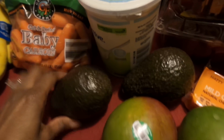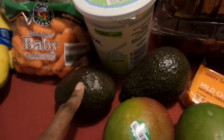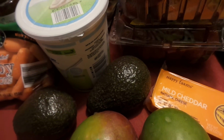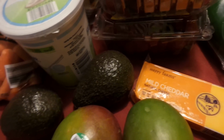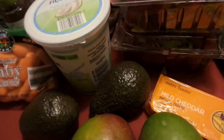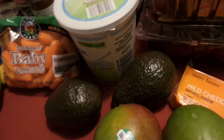Possibly. I got 2 avocados. They were 99 cents each. One we're going to use for a guacamole type deal when we have, I think, fajitas one night. And then the other one is for the baby because the baby is eating table food. He loves avocados, and he can eat 1 avocado probably for 2 days. Usually 2 meals a day, and then 2 days, so there's 4 meals out of 1 avocado.